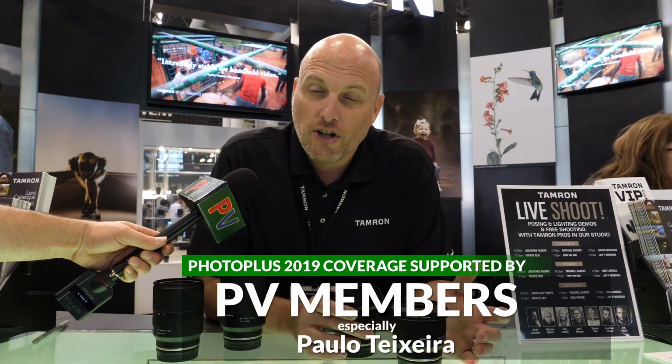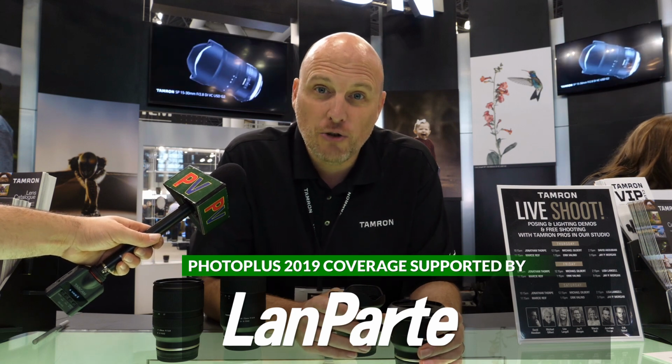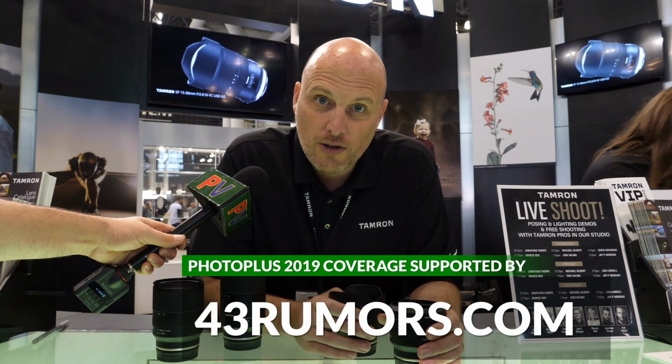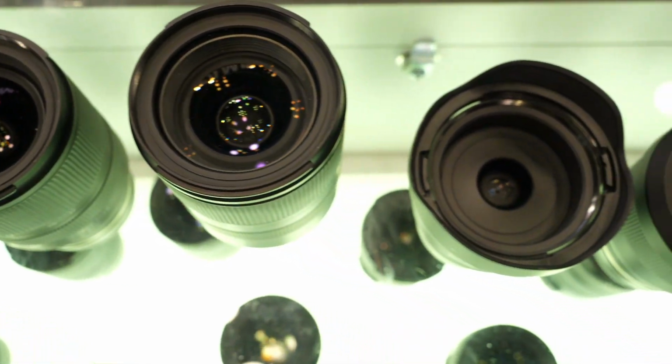For those of you that have been looking for that long zoom, we've got you covered. First half of next year, you're going to see that new 70 to 180 2.8 as well. So for all you E-mount shooters out there, don't worry. We have you covered. There's even six more lenses in the pipeline that they won't even tell us about.